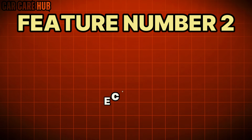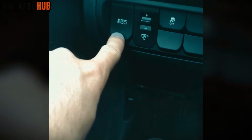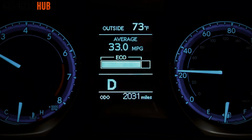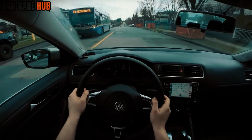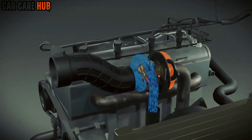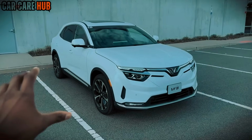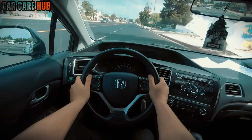Feature number 2, Eco Mode. This is the engine killer button. Eco Mode doesn't just save gas, it forces your transmission into the highest gear as fast as possible, keeping your RPMs dangerously low. In the industry, we call this lugging the engine. It puts massive strain on your rod bearings and causes carbon to bake onto your intake valves. For the sake of saving 1 mile per gallon, you are literally suffocating your engine and inviting an $8,000 rebuild. If you have a turbo or a CVT transmission, Eco Mode is a death sentence. Leave it off and drive normally.